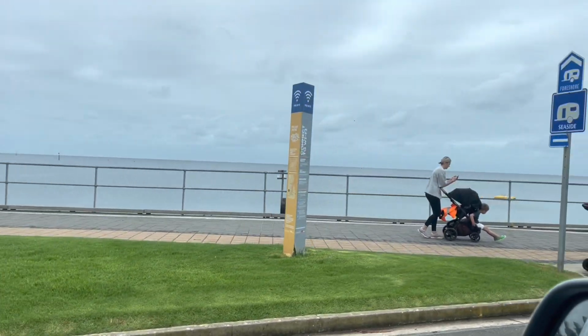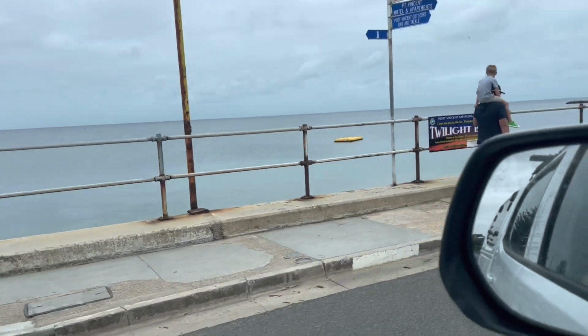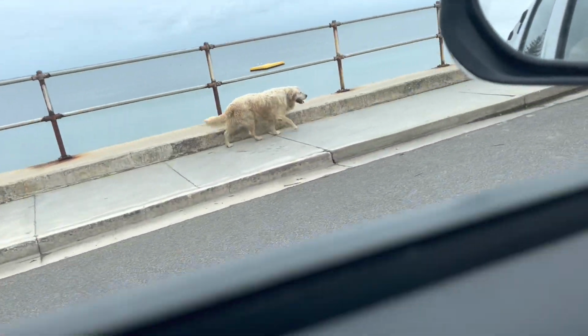Oh, that's where we should have had our photo taken. Where? And the big square thing. Welcome to Port Vincent.